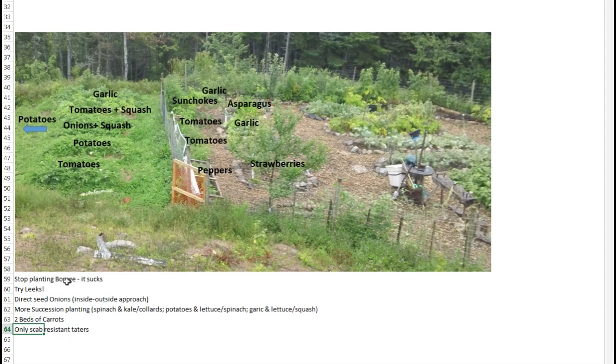Usually it's things not to do. Sometimes it's things to do. I said stop buying borage, stop planting it. And it's really easy to grow, and it's a nice plant, but people always say, oh, it's a wonderful salad green, and it tastes like cucumbers. And it does kind of taste like cucumbers, but it has the texture of a thistle. So it doesn't feel good in your mouth.